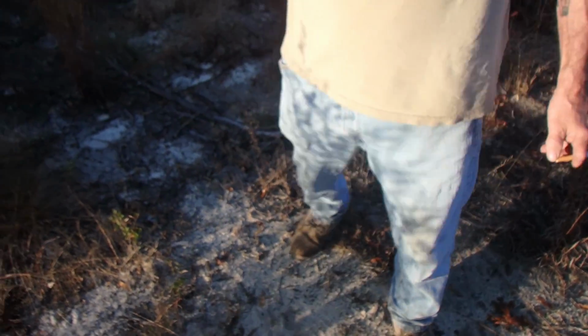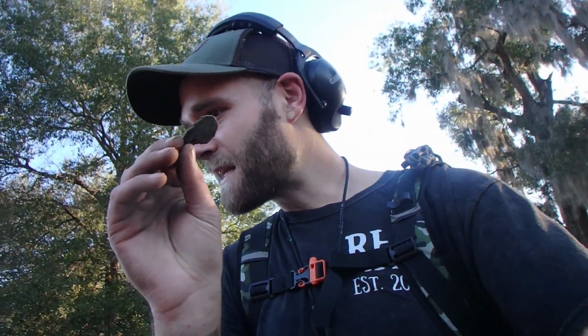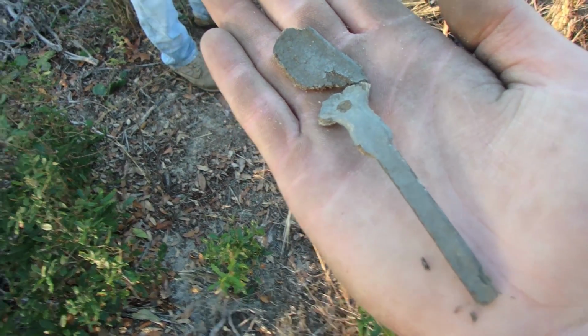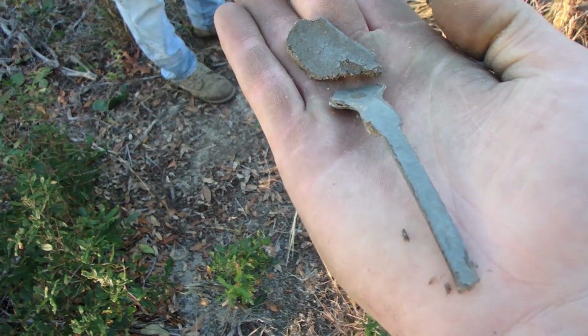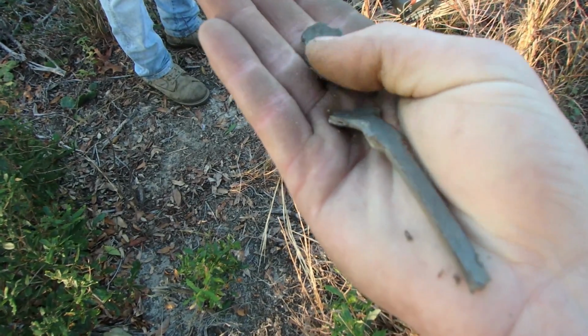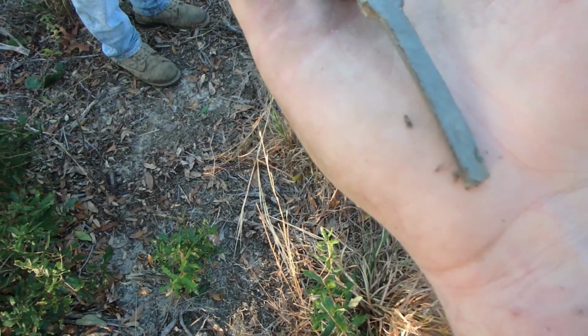Let's go back and find some more. Yeah. I just found the part of the pewter spoon bowl right near it. I'm giving it to Bob though, because it needs to stay together, but we're going to match it up and see what it looks like. Alright, there's some more pieces around here, but I believe it was kind of like that. But 42 signal, pewter spoon bowl. I wouldn't have known what that was if Bob didn't find the pewter spoon handle. That is crazy. I just got a giant strip of lead.